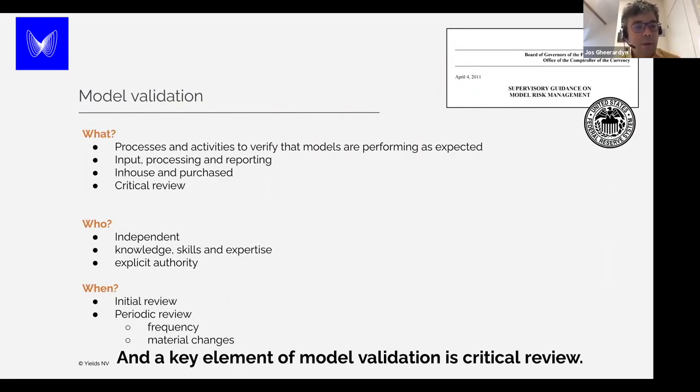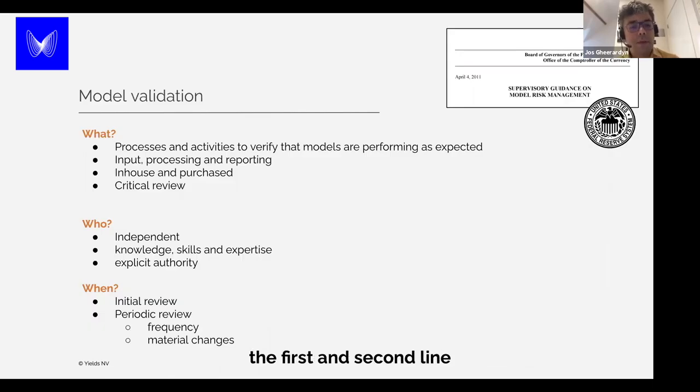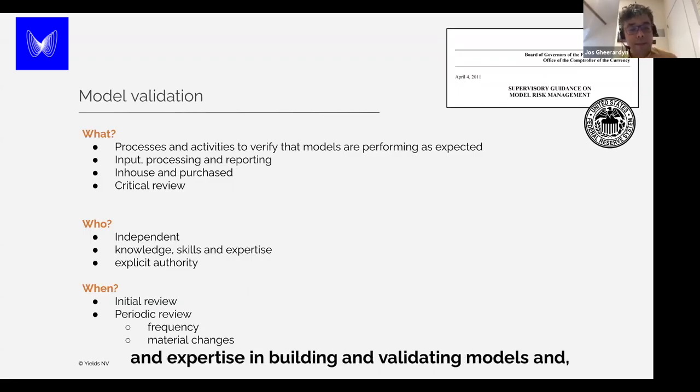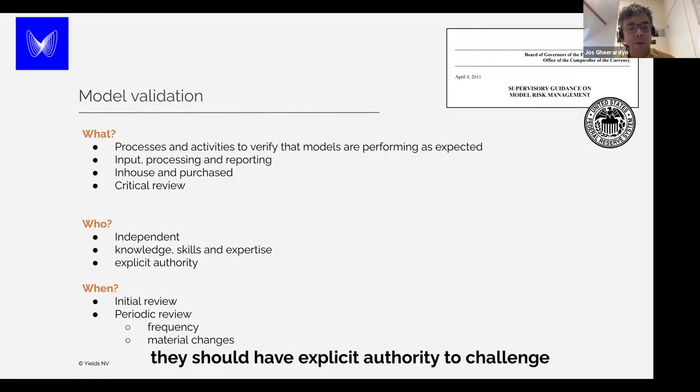And a key element of model validation is critical review. The purpose is to have an interactive discussion between first and second line, where second line is critically assessing all the choices that first line has been making. So a typical model validation team needs to be, first of all, independent. They have to have separate reporting lines as compared to the first line, the business. They need to have sufficient knowledge, skills, and expertise in building and validating models. And because of the way in which the organization is organized, they should have explicit authority to challenge first line model development and even to stop models going into production.